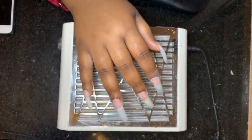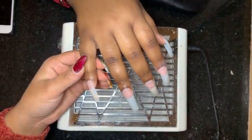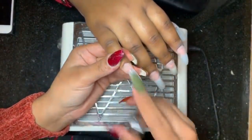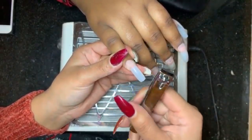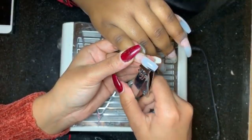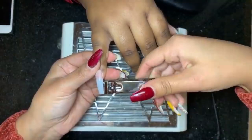I mean, does she not have time to go to the dealership? No, I wanna be ghetto. So leave them this length. What shape do you want? Ballerina. Okay. So she wants the coffin or ballerina, so I'm just going to go in with the straight edge nail clipper and just cut the sides off. As you guys know, this is just to save me time when I'm filing. I won't have that much filing to do.